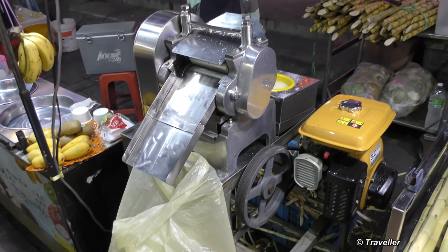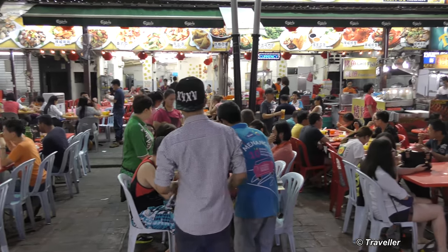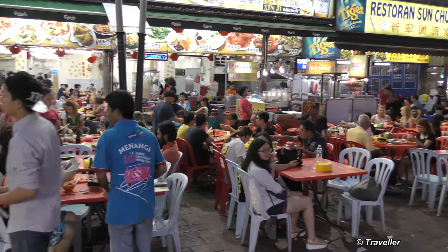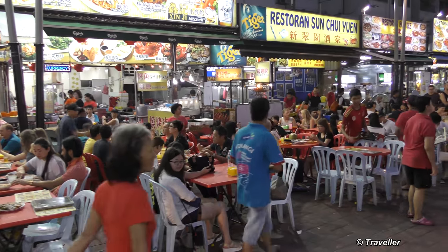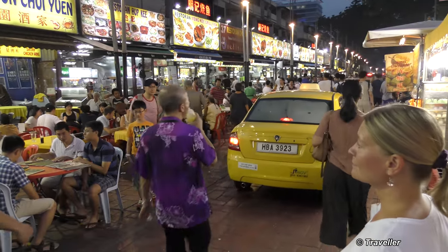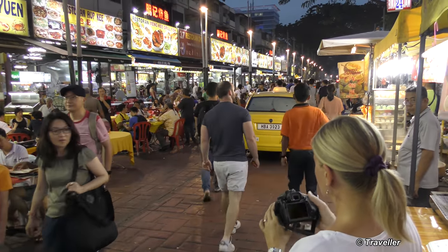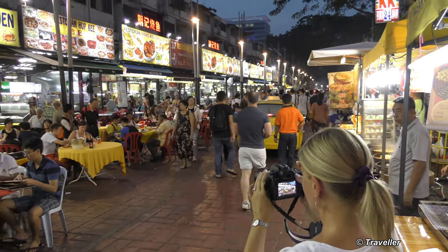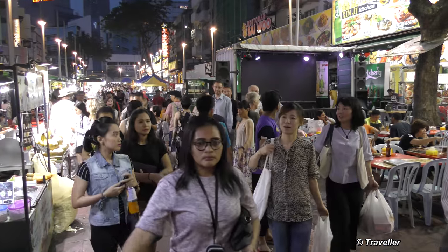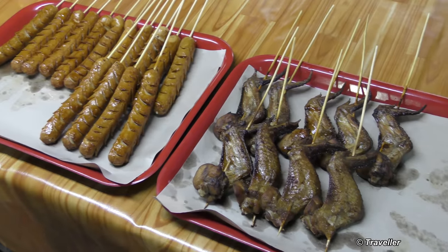Right here we have a sugarcane machine. And the sugarcane is waiting to be... One really has to watch one's back with all these cars coming in from behind. Looks like it's a one-way road. Look at the way these sausages have been cut.